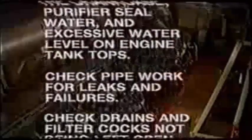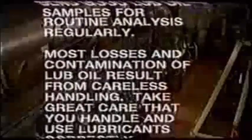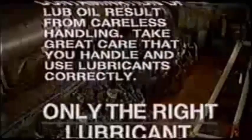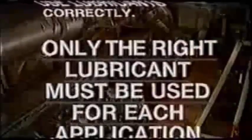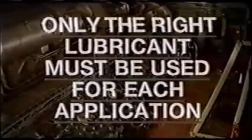Check pipework for leaks and failures. Check drains and filter cocks not being left open. Check tank gauge glasses not being broken, or that reading cocks are not jammed open. Send good lube oil samples for routine analysis regularly. Most losses and contamination of lube oil results from careless handling. Take great care that you handle and use lubricants correctly. Finally, the cardinal rule again. Only the right lubricant must be used for each application.